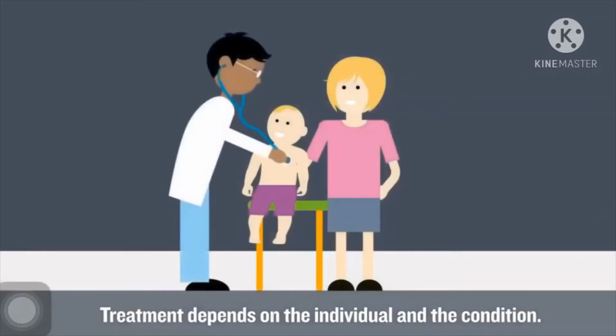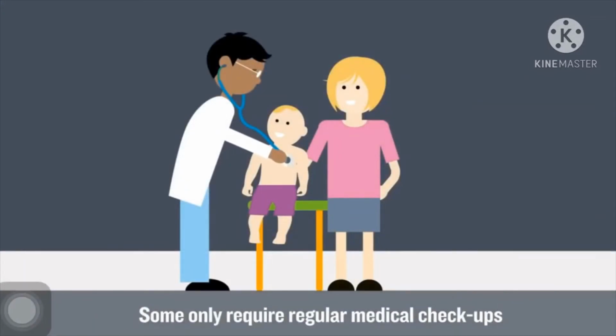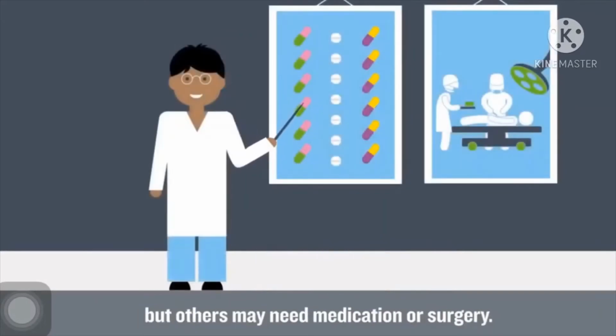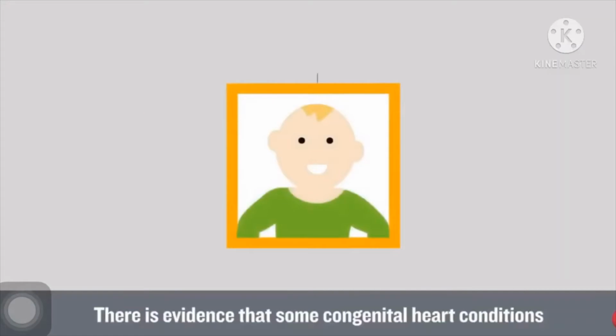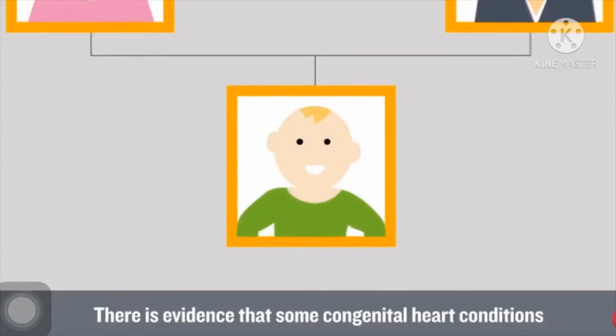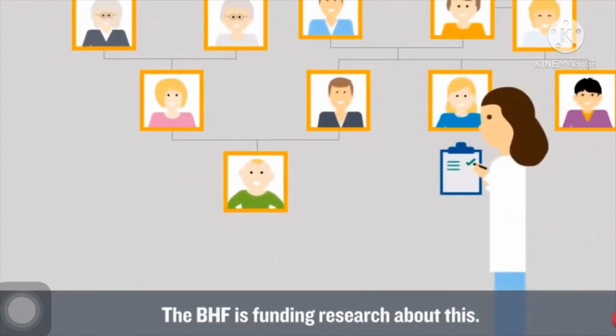Treatment depends on the individual and the condition. Some only require regular medical checkups, but others may need medication or surgery. There is evidence that some congenital heart conditions can run in families. The BHF is funding research about this.